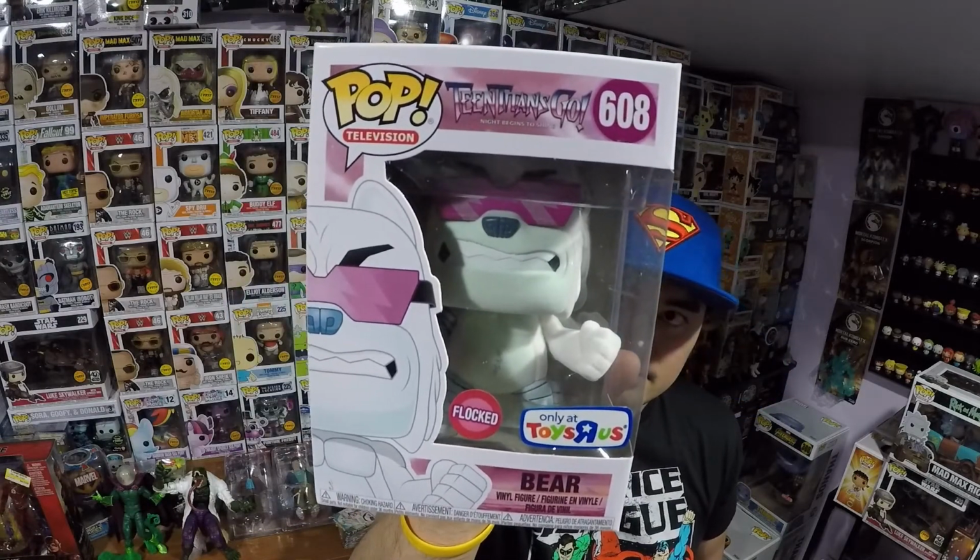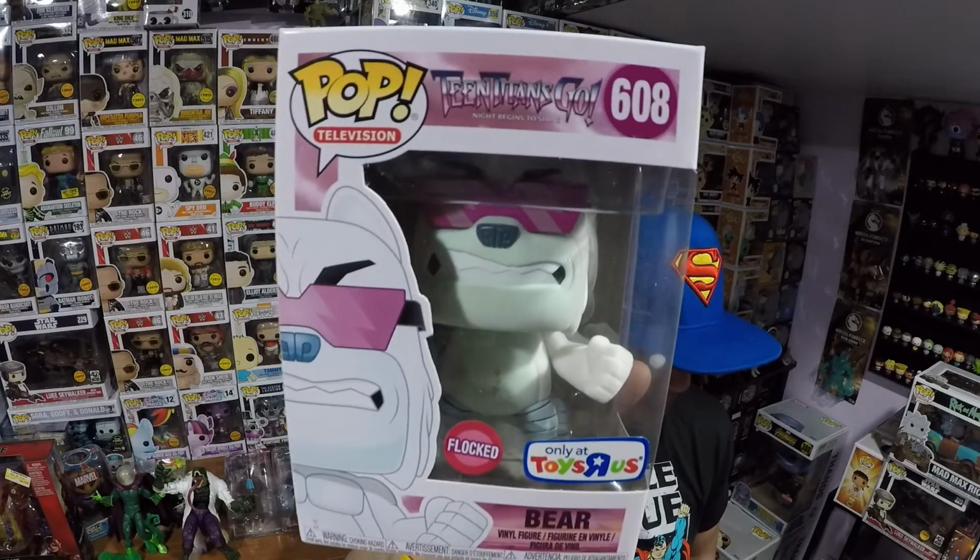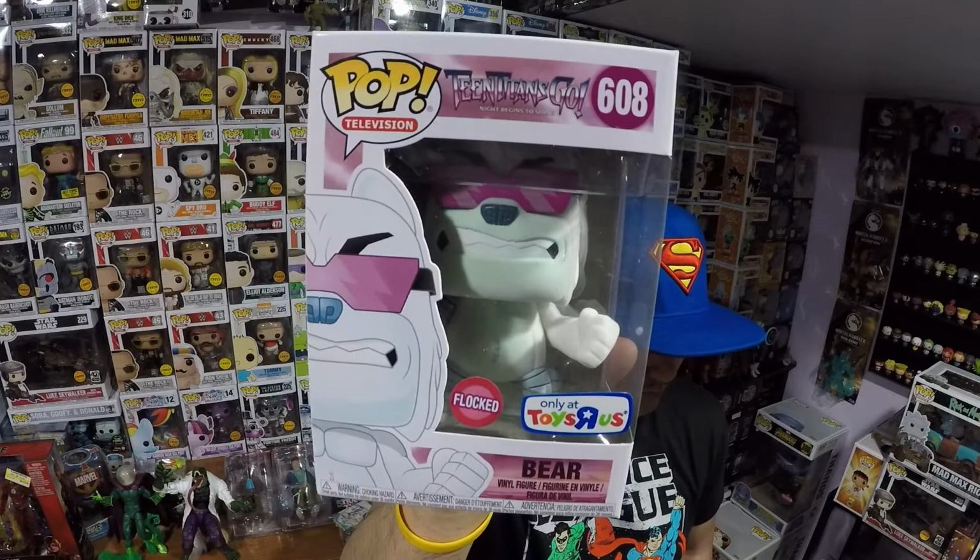It's the Teen Titans Go bear, and it's flocked. So I'll be doing a review of this soon.